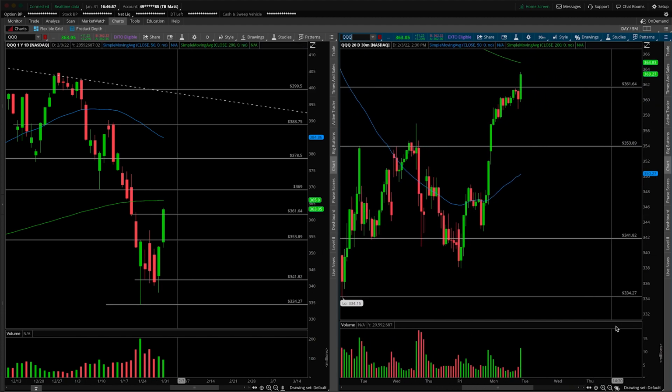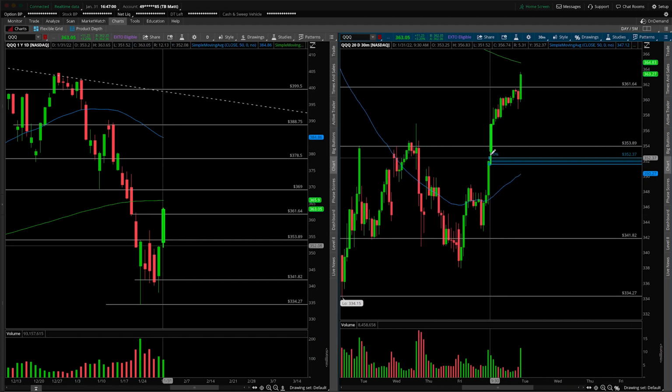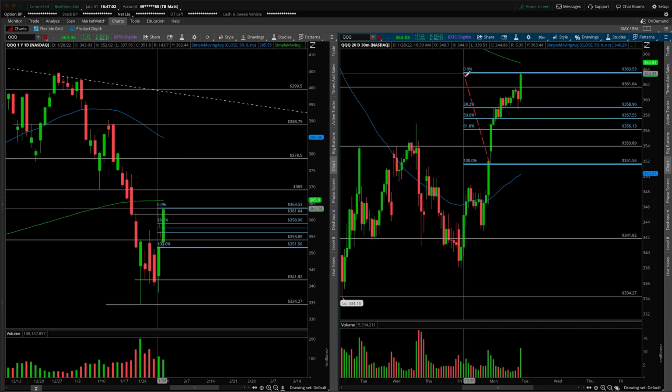Let's quickly take out the Fibonacci's to get a sense for where our 38.2 pullback could occur. We'll go in from the low all the way to the high, and you'll notice that it's the exact low from the last, or well, really the last pullback on the day. I was going to say the last 30-minute bar, but obviously that's the green one. The second to last 30-minute bar, you get the gist. That's at 359 even, okay?